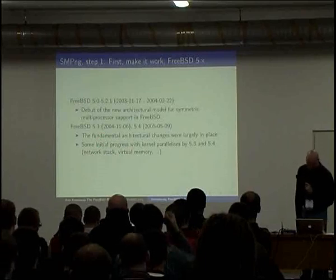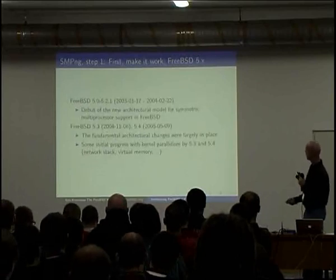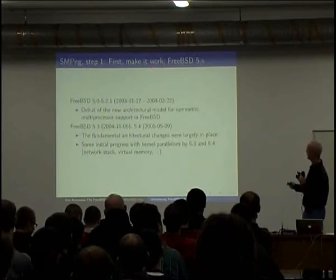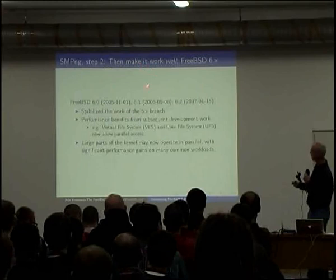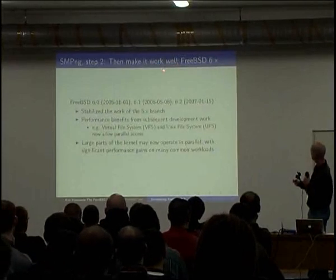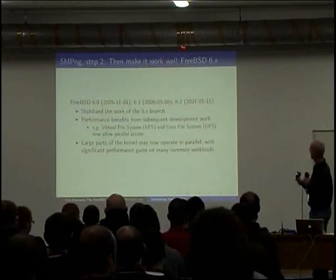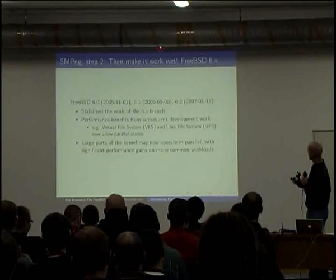But at this stage, our goal was not to worry about performance, and actually performance was not very good, as you'll see in my graphs. The goal at this stage was just get it working, and then later on you worry about the rest, which is the second step, which is once the code works, then make it work well. And FreeBSD 6 was this process of taking the working code and then just fixing problems, working on stabilizing the code, also starting to look at performance. But this was really the second stage in the process. Before your code is working, you shouldn't be focusing on optimization.